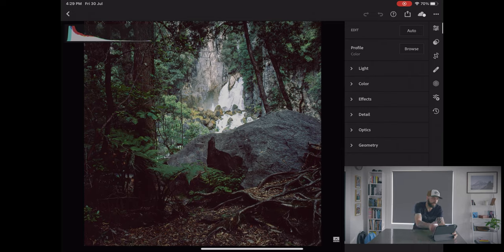The elements of the landscape just surround and frame the waterfall quite nicely. And I'm really pleased with the final result. I think Provia did a good job of handling the exposure in this example. So yeah, really, really nice image.